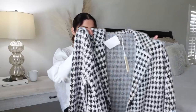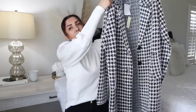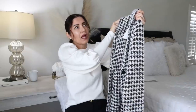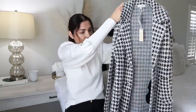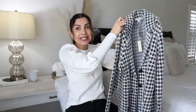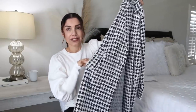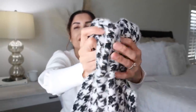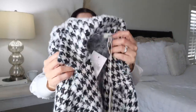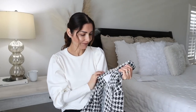It's a sweater coat in this Houndstooth design. It's absolutely gorgeous. The quality of this sweater coat is amazing. I'm going to be wearing this a lot for sure. It has pockets, even better, and it has this super soft blanket type of fabric here that is absolutely soft, gorgeous. I am obsessed with this one.